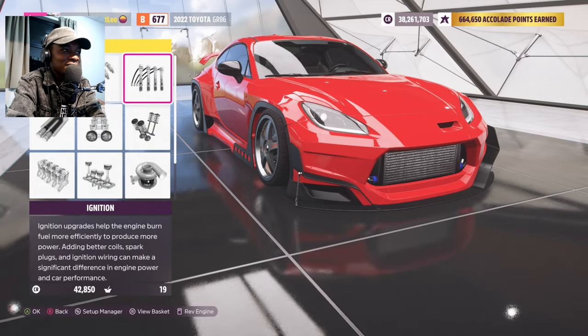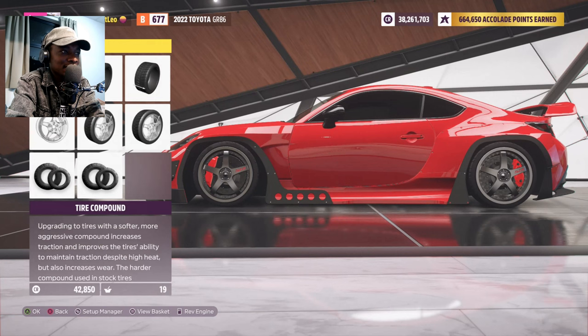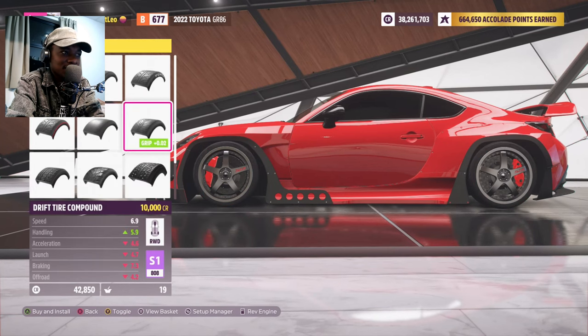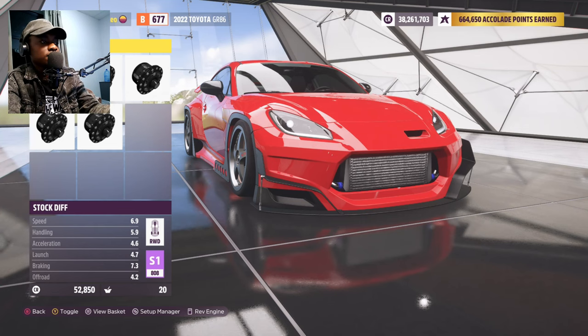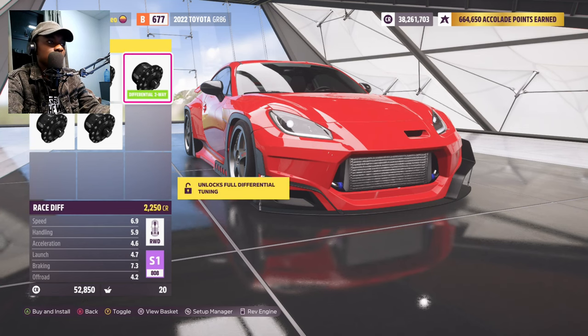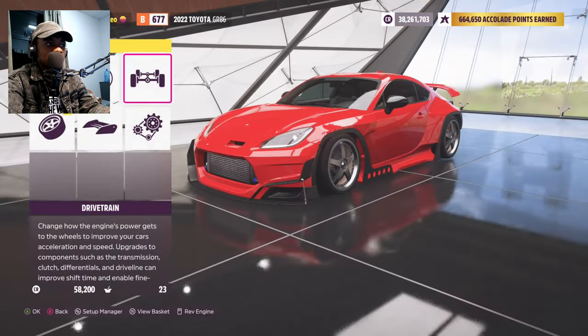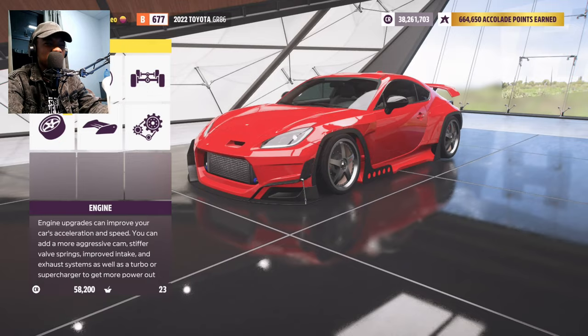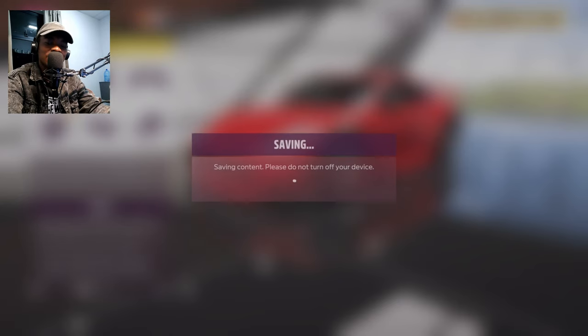Oh man, I forgot about drift tires. Okay, let me give you drift tires. Of course we have drift tires and the drift suspension. Let me give you the drift differential and the drift transmission. Should I? Okay, let me not. I think that's it for the GR86. Oh, look at that. 689 horsepower, and the weight went down from B class to S1 class. I think it's gonna be a good drift car.